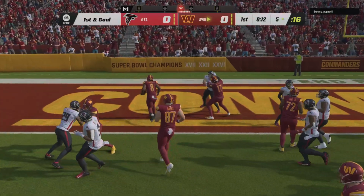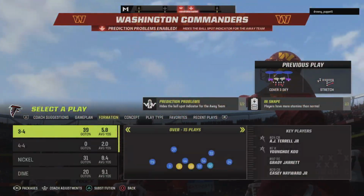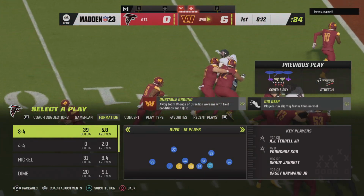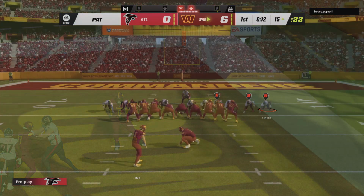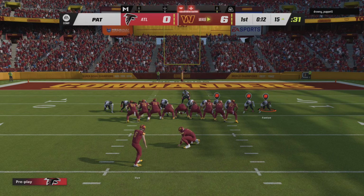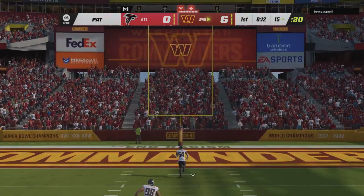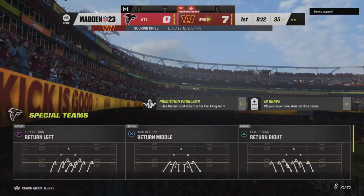They'll run with Robinson. And he takes it in. Touchdown, Commanders. Brian Robinson Jr. A 5-yard touchdown run. And the Commanders are on the board first here this afternoon. Joey Slye on for the extra point. And the kick is good, and the Commanders out to a 7-0 lead.